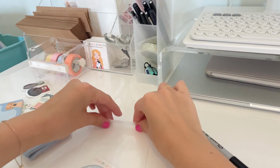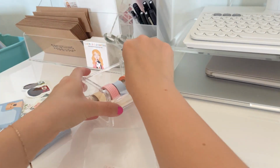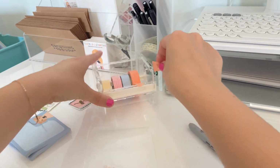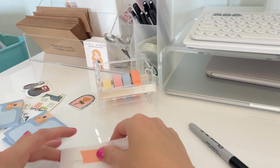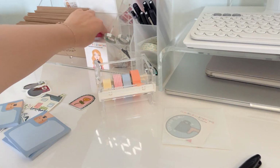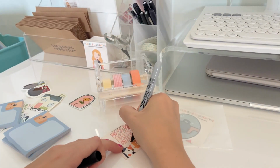I don't know when you're seeing this, so I might already be moved in when you're watching this, but I move in soon to my dorm. I'm so excited to set it all up. I've got my desk here at home situated to how I want to have it at school. So it's going to be a lot of the same, but also just a little bit different.